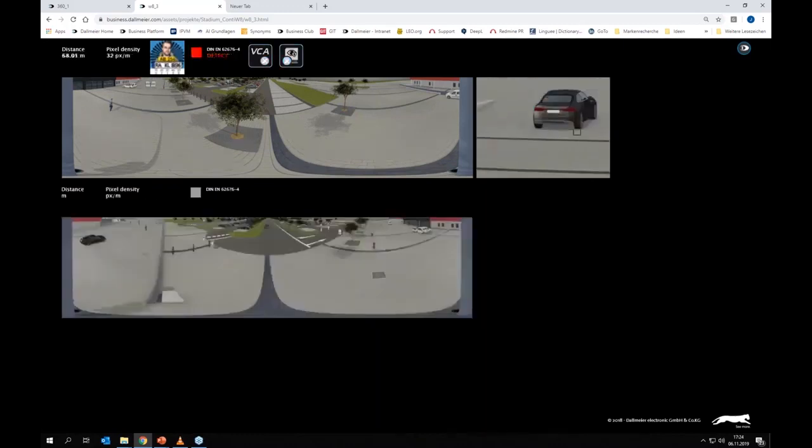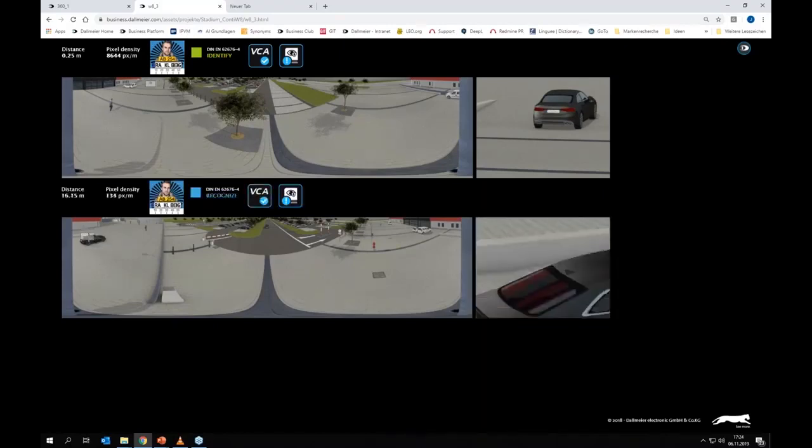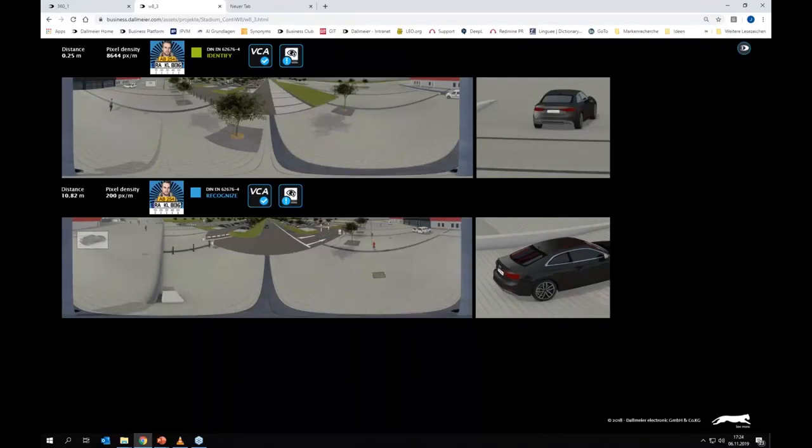I can actually keep it and then go to the second camera and look at a certain situation, like in this case, the black car, from a different perspective, from a different angle.